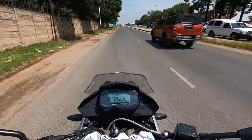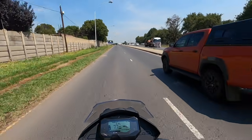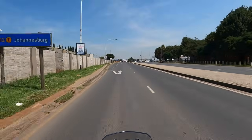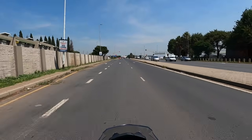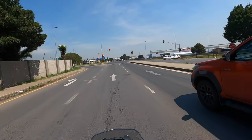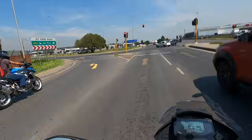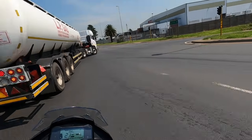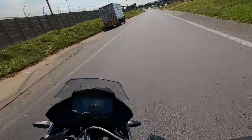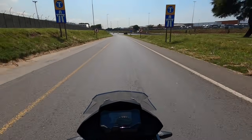Bit of a roll on, as you can see, no one's leaving me behind, and we get up to illegal speeds very quickly, and the traffic light caught us again. I think we will go onto the highway after this. We sneak in over here, and that's the beauty of these little commuters. You make up a lot of time.